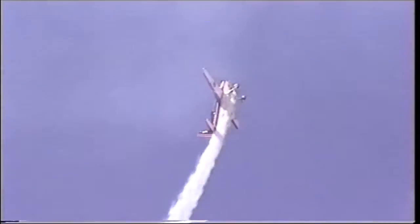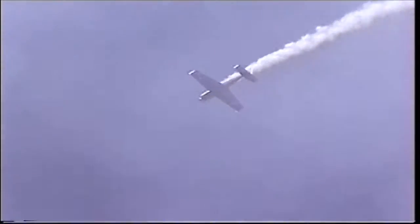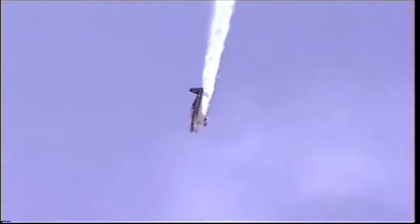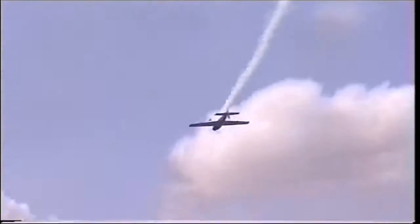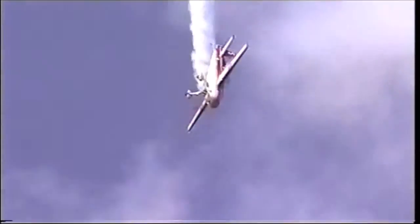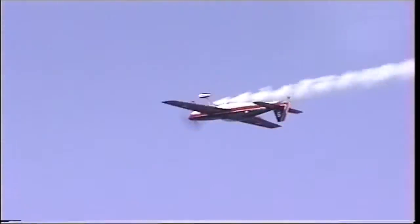Starting with a normal half Q&A. Once in the top and inverted, he accelerated his aircraft and he is preparing now an inverted half Q&A, as you can see. During this maneuver, the pilot is pulling banks to the left in the top of the maneuver, and now the pilot dives in 90 degrees to the ground with full throttle. The hammerhead is recovered in inverted flight.